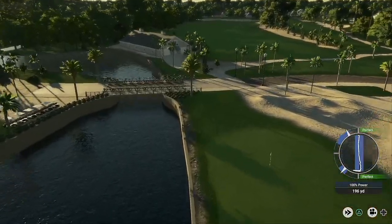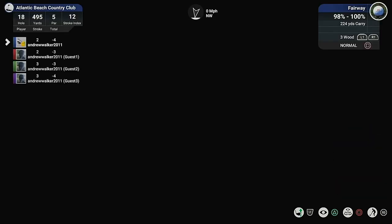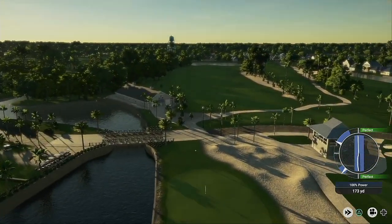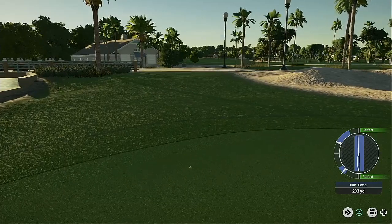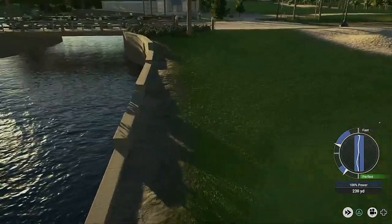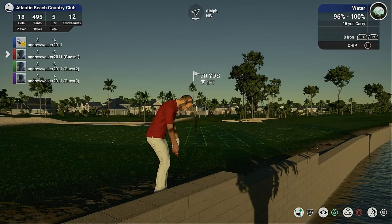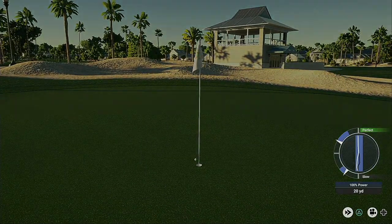I'm not liking this one. Not liking it at all. Okay, looks like we are about 225 yards to the pin. Ooh, looking good, looking good. This isn't looking positive. Wait, you had a bead on that one. Good stuff.